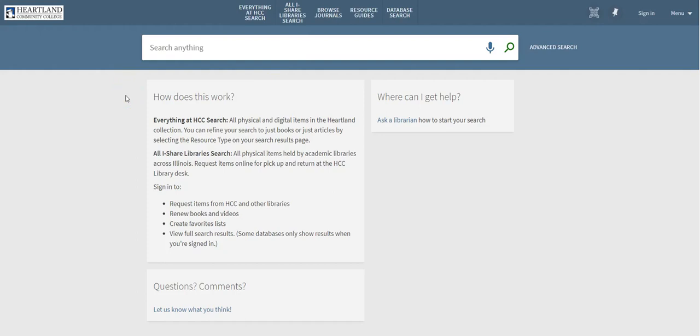So how does this work? You can search everything at Heartland. So this is all the physical and digital items in the Heartland collection. You can also refine your search to just books or articles, whatever you're looking for, by selecting the resource type.